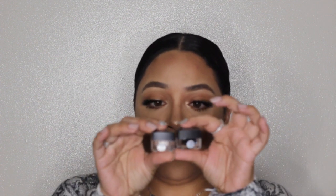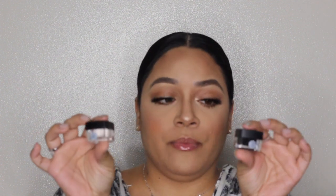So the next product that I have is the e.l.f. High Definition Under Eye Setting Powder. This little thing, which is the same size as the eyeliner, is going into the trash when I finish filming this video.